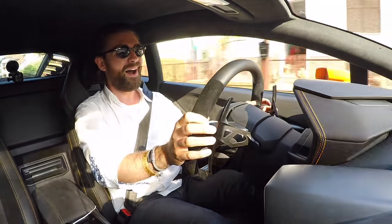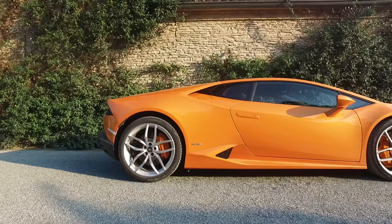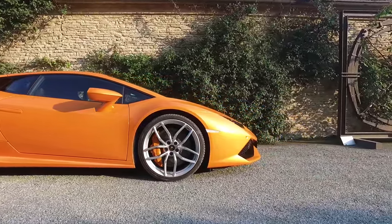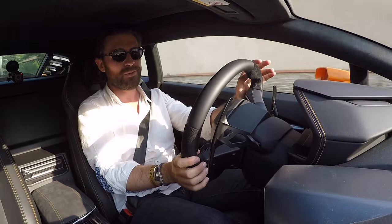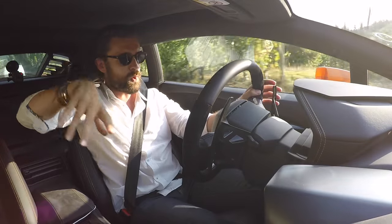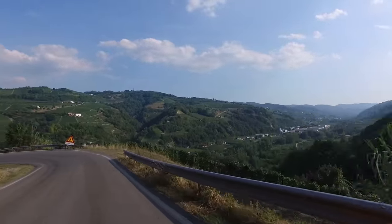Right now, I am ticking all the right boxes that make for the perfect driving journey. We're in Italy, the sun is shining, I'm in an Italian supercar, and I'm on roads which just look like someone took a load of spaghetti and went, go and drive that, sir. And it's just a wonderful, wonderful thing.